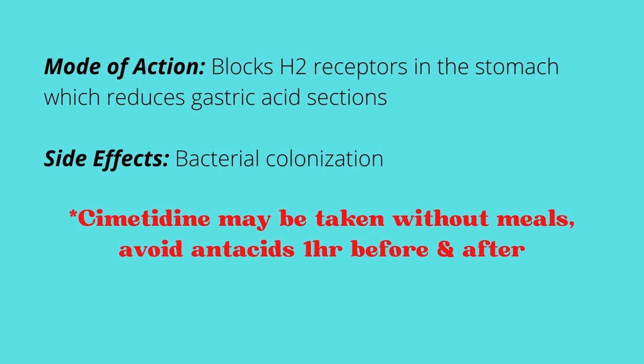Side effects of this medication will be what? Since we are reducing this gastric acid, right, we'll have an increased risk of having what? Bacterial colonization in the stomach, and since it's in the stomach and it's a colony, it will start climbing up. Where will it go? Your esophagus, and if it goes to your esophagus, it may end up in your respiratory tract.